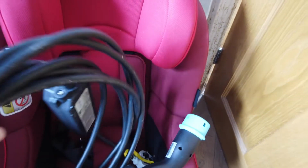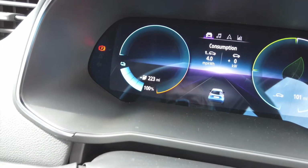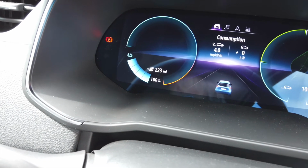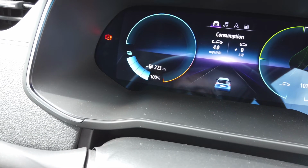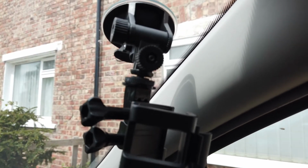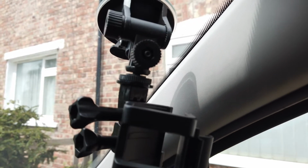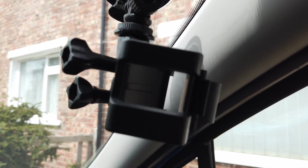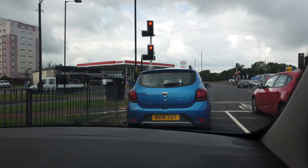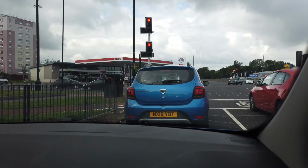Just heading off to RMB Renault in Darlington to drop back the granny cable. The gasometer, that's the picture with an arrow pointing at the petrol tank, says 223 miles and it's 100% charged from last night. This is the device I use while I'm driving, and it's actually upside down, but it realises and puts it right way up. We're on the trunk road heading for the A66.